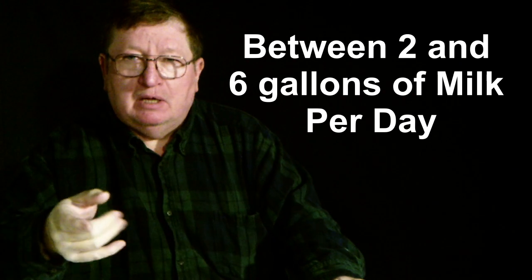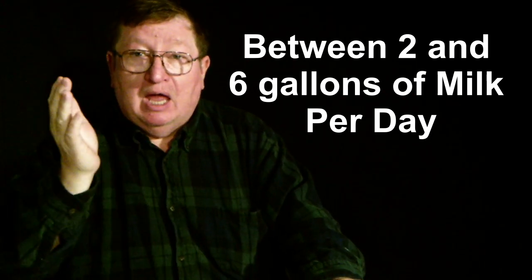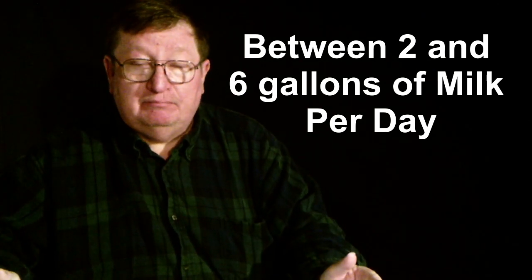But a Jersey cow is a milk machine. She's going to give you somewhere between 2 and 6 gallons of milk every day. That means you have to go out in the morning and milk. You have to go out in the evening and milk.